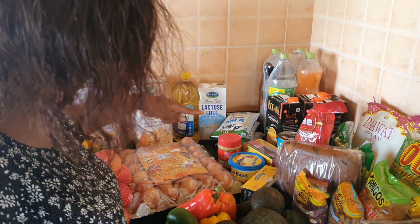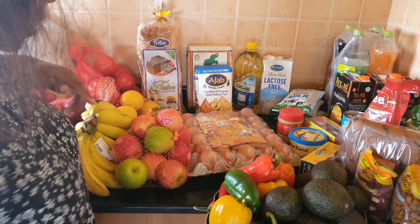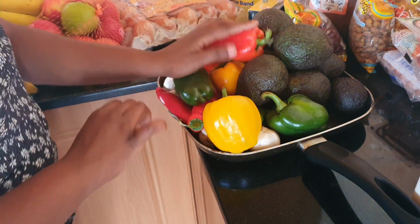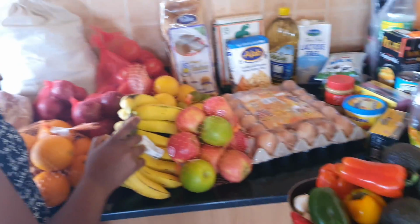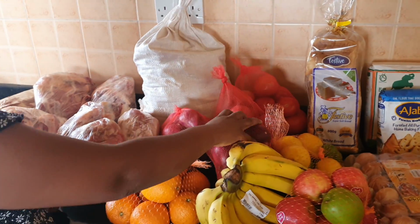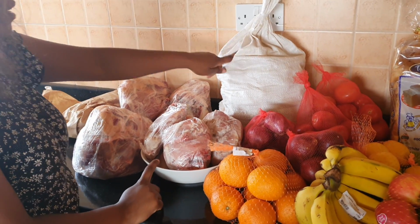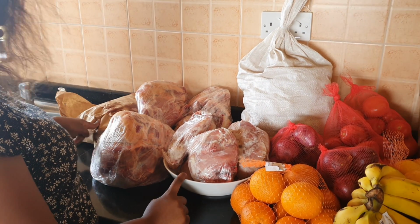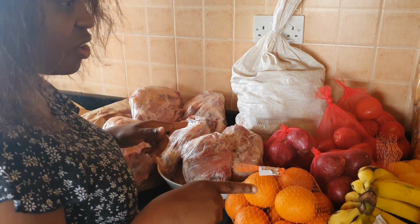We have oil, eggs, flour, maize, bread. These are vegetables and fruits. These are peppers, chilies, garlic, avocados. Oh, these are eggs, apples, bananas, lemons. These are tomatoes, onions, oranges, or 16, I'm not sure. Chicken, potatoes. This is goat meat, the 3 bags, and this underneath is beef. That is everything in the whole.